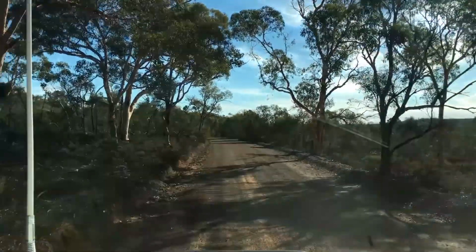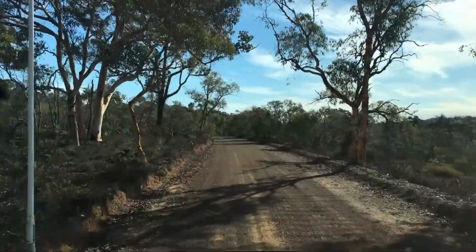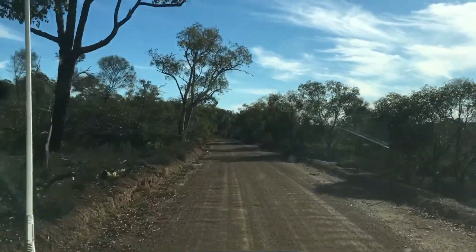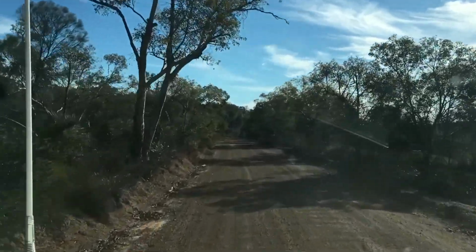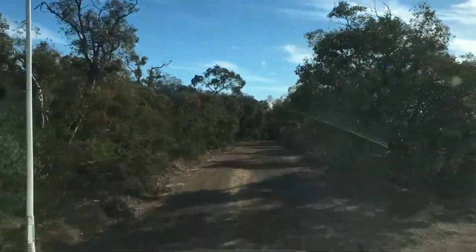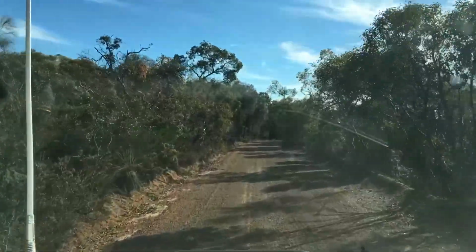Well, that's Boyagin Rock for you. There's plenty of other little tracks to drive around out here, lots to explore, lots of little rocky outcrops. In winter time there'll be little streams flowing. Very nice place to be in.